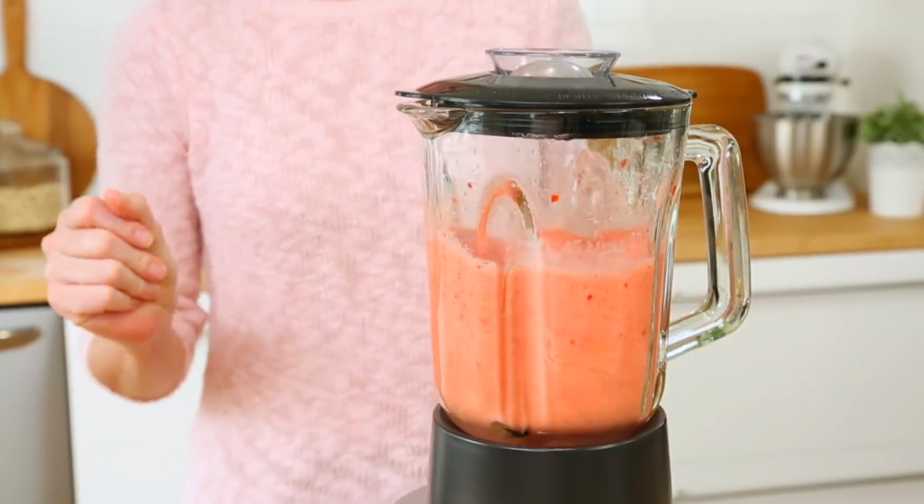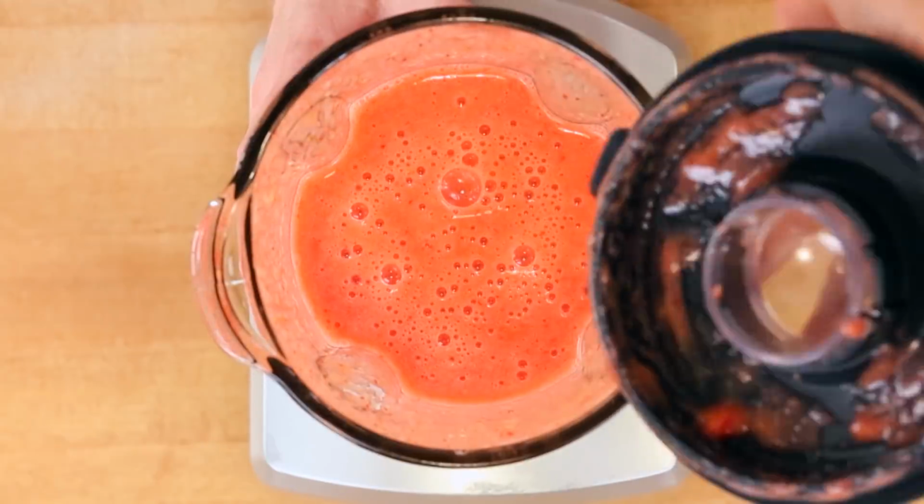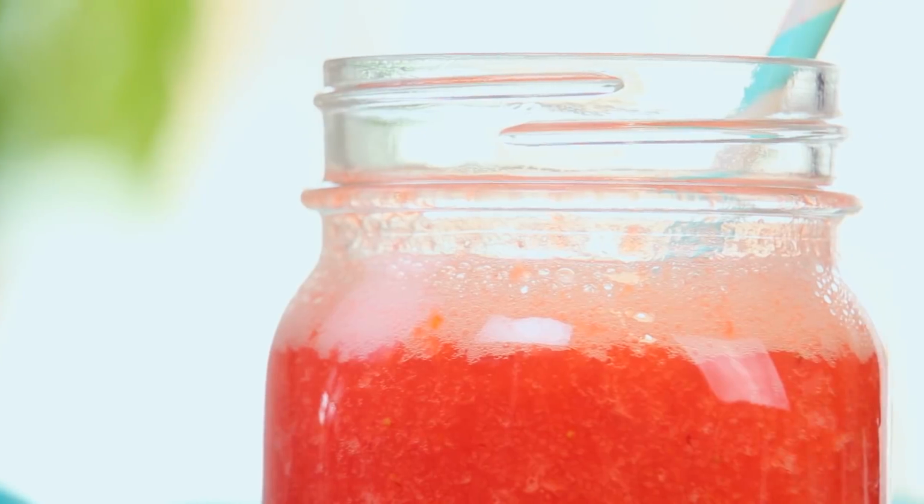We're going to get the lid on our blender here and give this all a whirl. And there you go, a healthy, citrusy way to start your day.